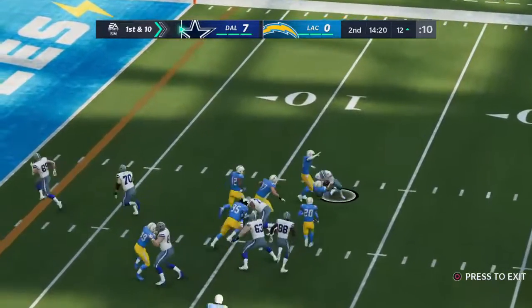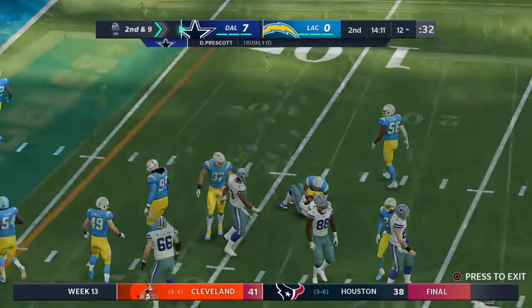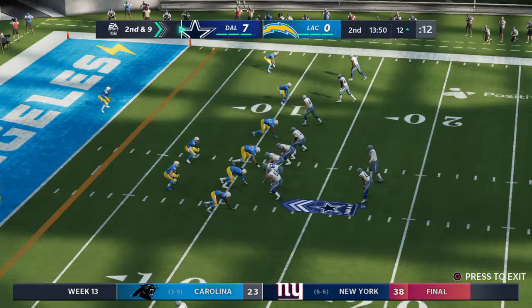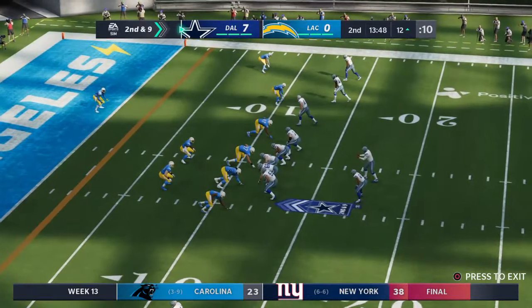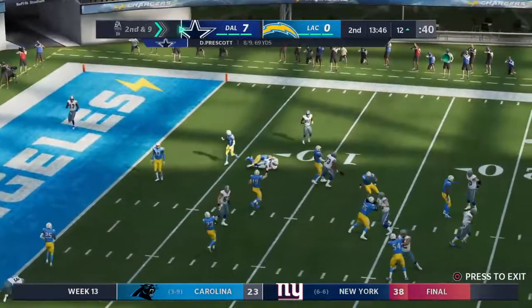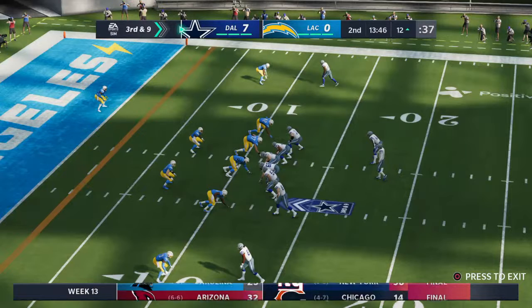Prescott's going to keep this, and he'll fight his way down right around the 12. Only a yard on the keeper, and it'll be second down. From the shotgun, it's Prescott, and this one incomplete. Too much contact to hold on to that one, and it's third down.